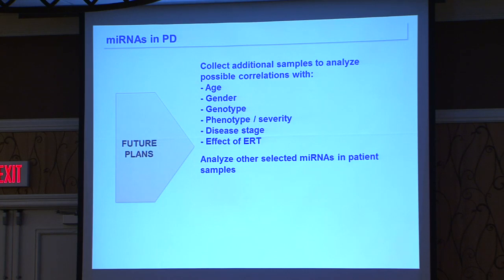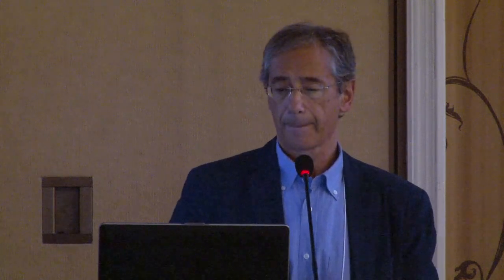We also want to analyze other microRNAs. We have found several microRNAs that are differentially expressed in tissues. Some of them are involved in pathways that are relevant for Pompe disease. So we want to select 4 or 5 other microRNAs and look directly in patients, not in the mouse. Then we want to analyze the effect of ERT in the mouse model. Here we can also look at what happens in tissues that we cannot study in patients.